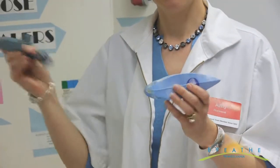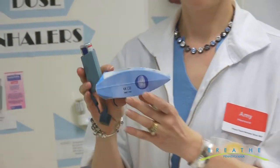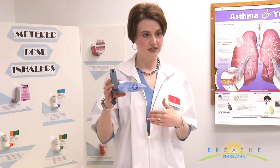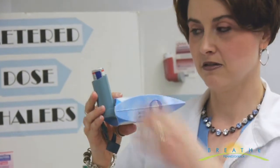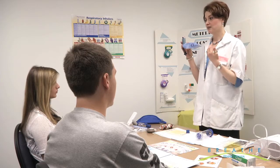You'll shake your inhaler and you'll place the inhaler in the back of the spacer. You're going to want to exhale completely, place the spacer in your mouth, press your medication, and inhale slowly, then hold your breath. Remove the spacer, breathe normally, and repeat if your doctor has advised you to do so. That's a lot more convenient.